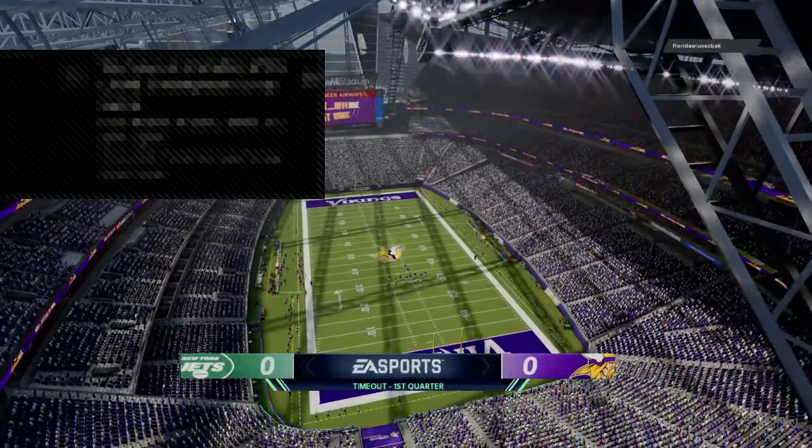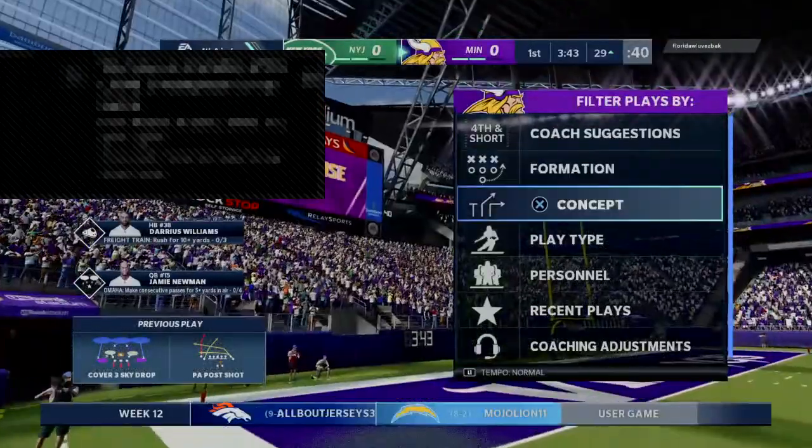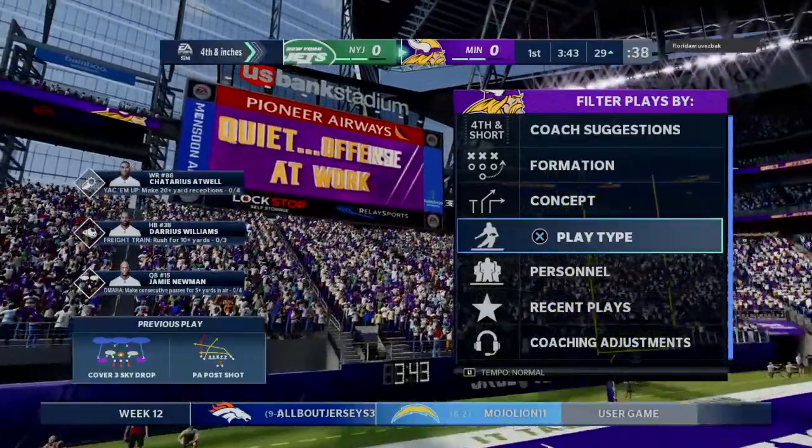Now on 4th and inches, they're going to want to talk this over. We get a timeout. They'll have 2 remaining as we step aside here in this first quarter.